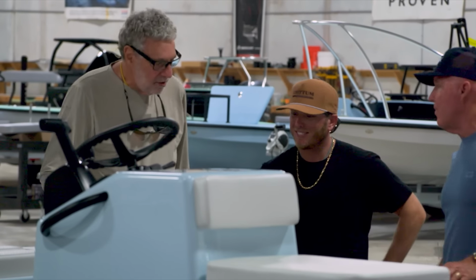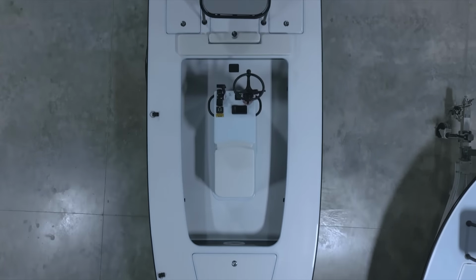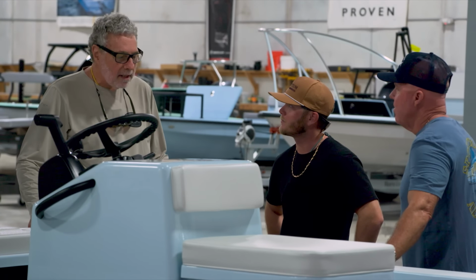Well, Rid, this is your 18. It's going to be the fastest 18 anybody's ever built in a flats boat. You'll be in the mid 70s for sure. Speed is great, but you got to catch the fish when you get there. So we've done a lot of things to make that possible.